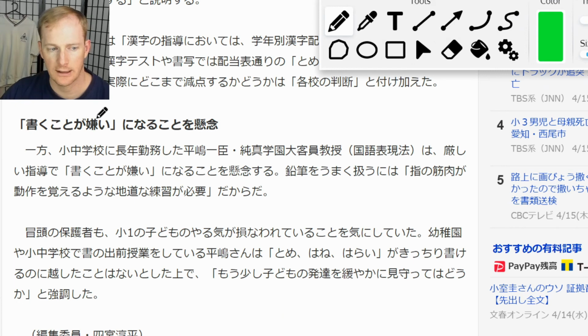So, kaku koto ga kirai. So, I hate writing kanji. Ni naru koto wa kenen. Now, kenen is like a concern or a worry. So they're saying, be concerned that kids will just start to hate writing kanji, if you're too harsh, for example.